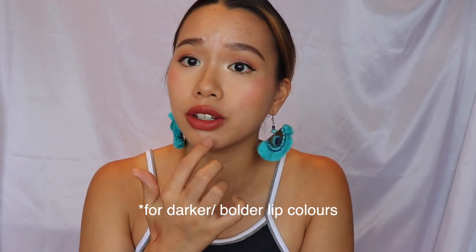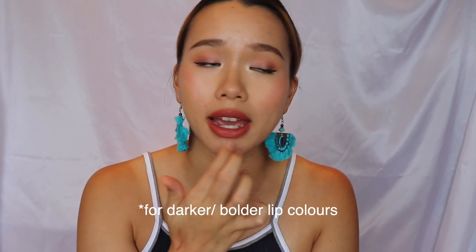Oh, and yeah, when I talk about the formulation, how it adheres to your lips really well, it works for the lighter shades. It also works for the darker shades, these two right here. If you pay attention to my application in the lip swatch, it only really takes 2 or 3 swipes to get everything really even on my lips. You just really need to pay attention to how you outline your lips. It's really easy to mess up the edges of your lips.